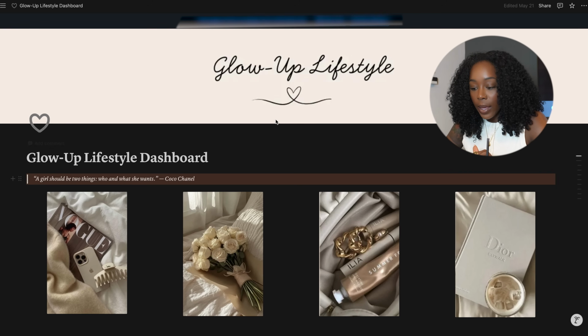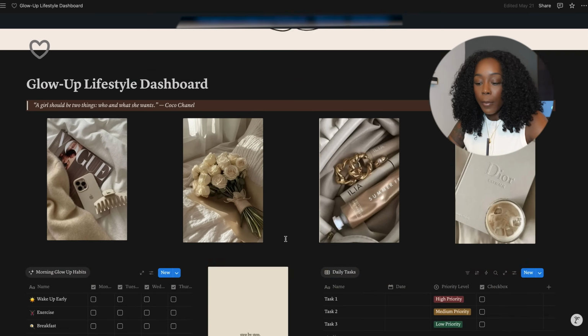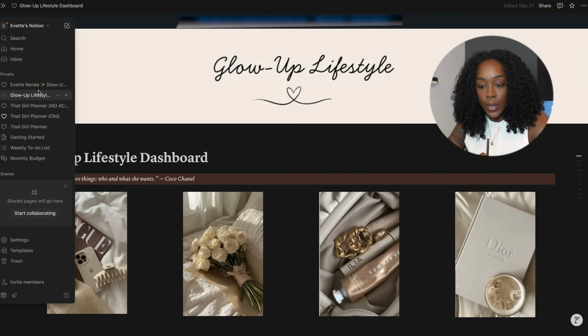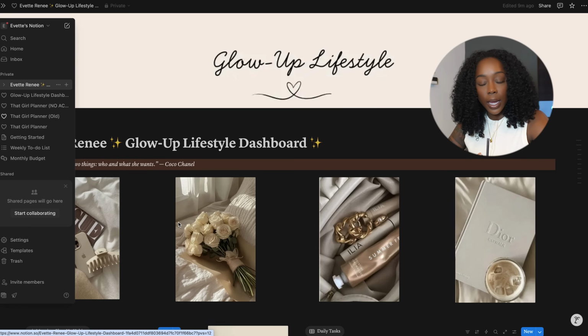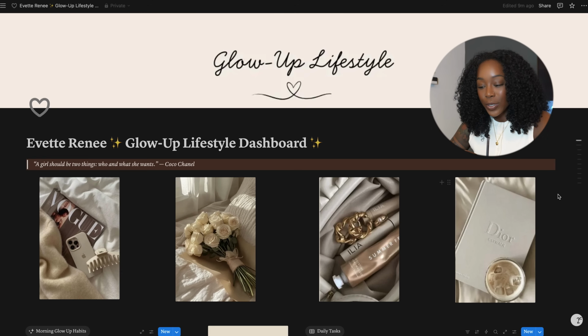This is the one that when you download it, this is what you'll see. It'll be a blank, clean slate, but let me take you to mine so that you can see how I've utilized it and how I actually plan. So here's the dashboard. This is considered the dashboard, an at-a-glance view of everything. I love the pictures. It just matches my vibe. You can change the pictures if you'd like once you download the template.